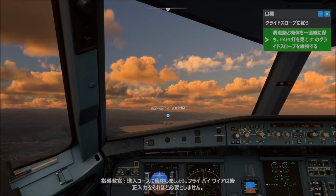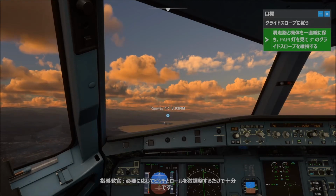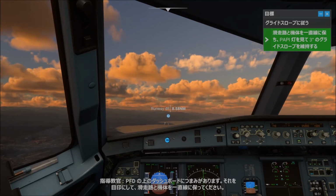Remember, fly-by-wire doesn't need a lot of corrective input. Just keep making small adjustments to pitch and roll as necessary. See the screw on the dash above the PFD? Use that as a guideline to keep us centered on the runway.